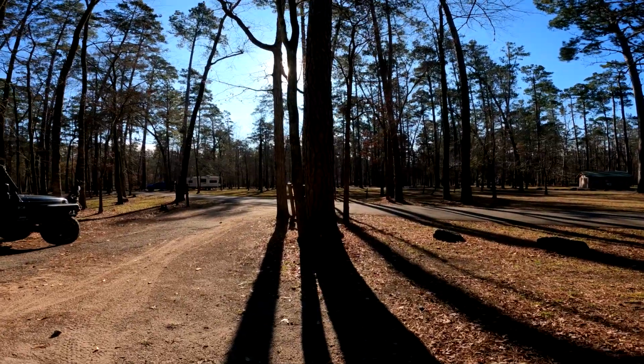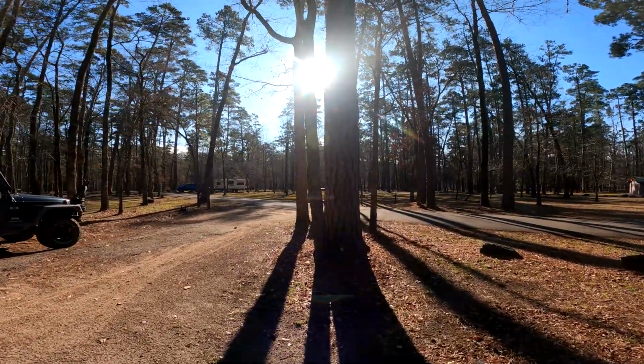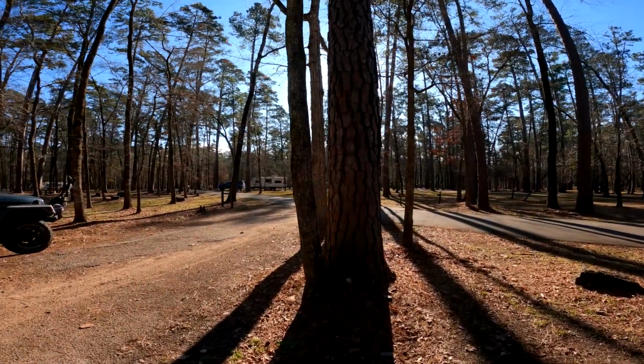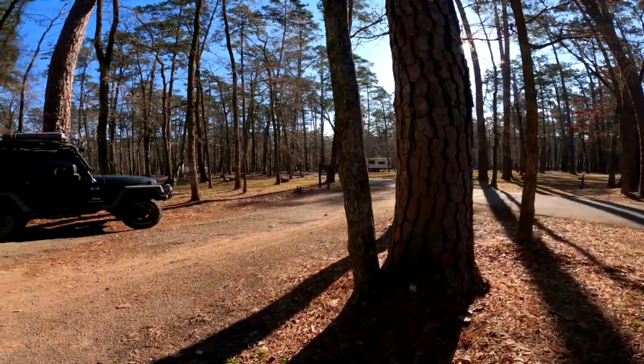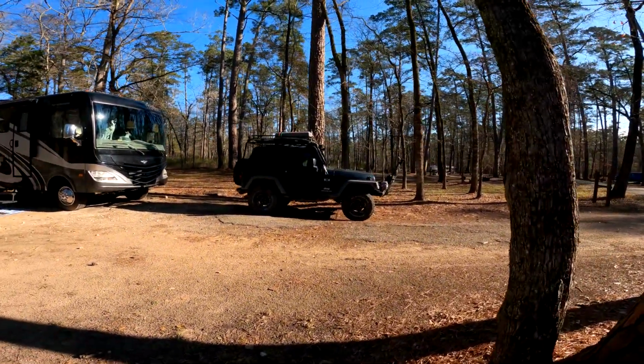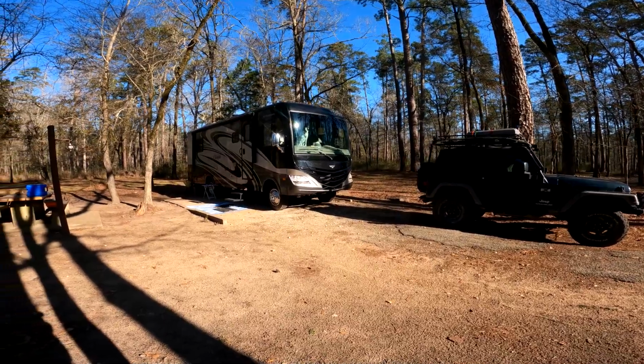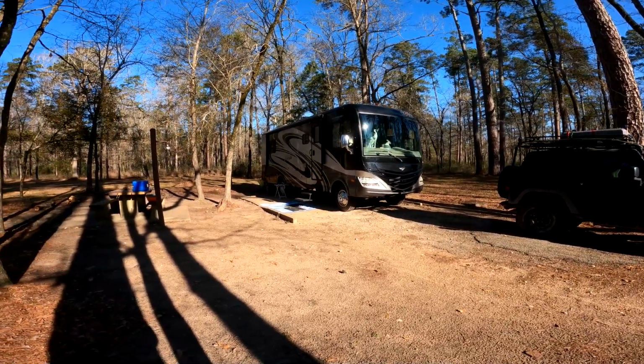I highly recommend this park, especially in the winter months. There's no bugs here, there's hardly any people either. And let me show you the camp spots. They're really spacious. There's a lot of space between campsites, which gives you a lot of privacy, which is really nice.